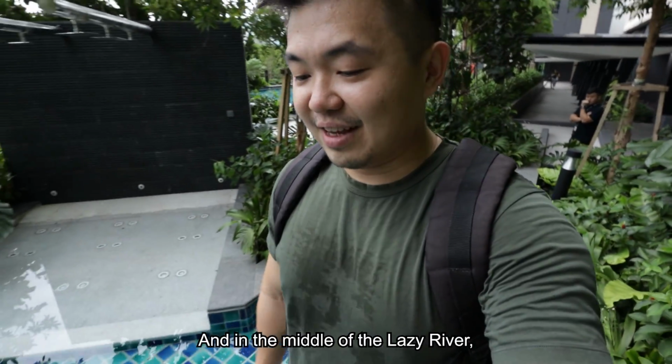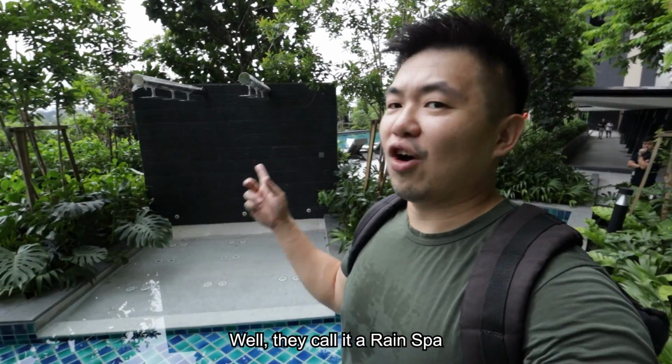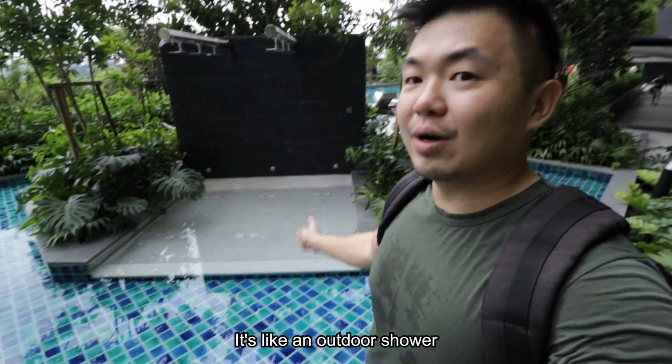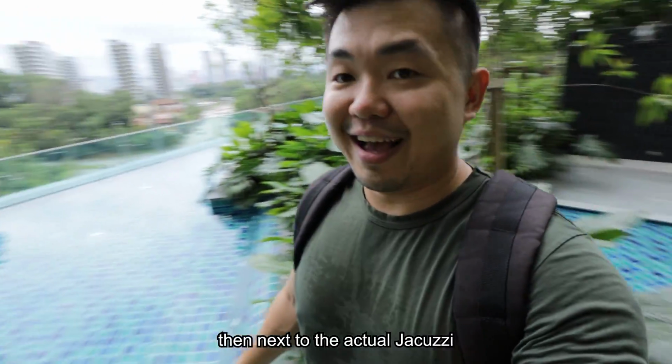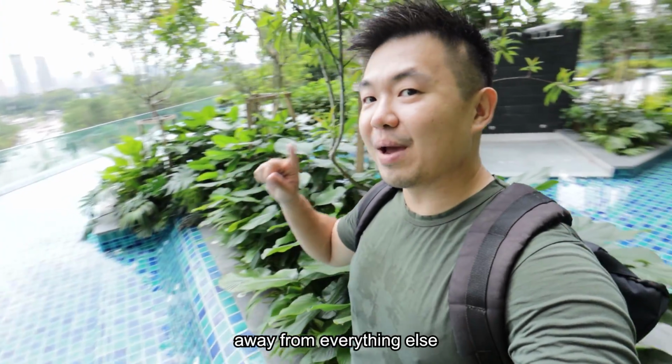And in the middle of the lazy river, this is what we call a rain spa. Well, they call it a rain spa. It's like an outdoor shower, and this is located then next to the actual jacuzzi. So it's a very hidden spot away from everything else.